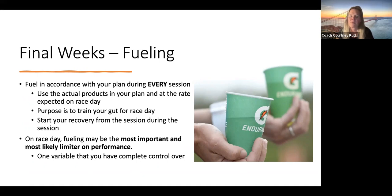For the gels and the other nutrition you plan to take, that is something that you should be taking with you at the start of the race, because you won't have gels available to you right away on the course. So the purpose of fueling like this in the final weeks is to train your gut for race day. In addition to that, it's also helping start the recovery process for your next session. So really important thing to do. You're topping off all your glycogen stores, and it's going to help all around.